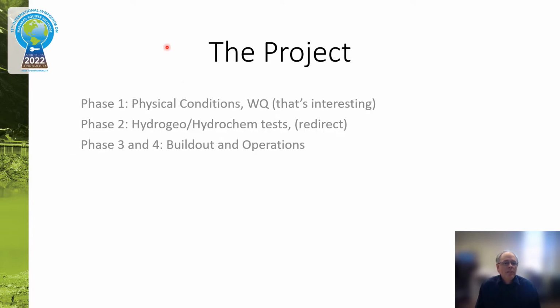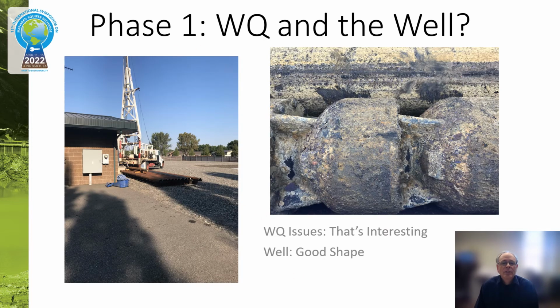So the project, phase 1, physical conditions. What does water quality look like? Parenthetically, that's interesting. We'll talk a little bit more about that later. And then phase 2 is to test the hydrogeologic and hydrogeochemical aspects of this system. That led to a redirect. And finally, phase 3 and 4, build out an operation. So that's the project in the settings that I've introduced prior to this.